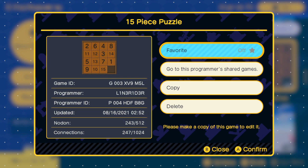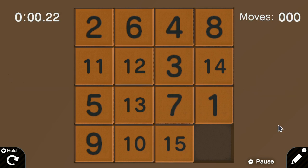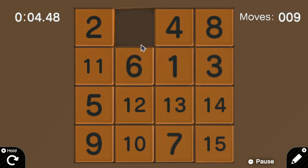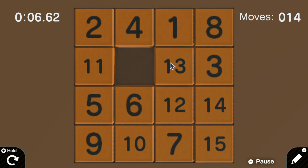Line Rider was a super good creator, and one of their super good creations was 15-piece puzzle. Obviously, this is a puzzle game, but it's a pretty good puzzle game. It is really fun for me to play. Let me give you a small preview. I love this sort of game.